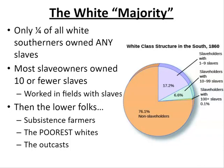But again, that was just a tiny group of the population. Only 25% or so of white people in the South owned any enslaved people at all. And most people who owned slaves had only a handful, 10 or less. And those people were kind of like your middle class, I guess, maybe upper middle class. They would work in the field with their enslaved people typically.